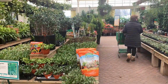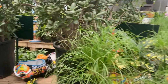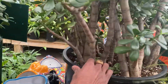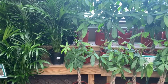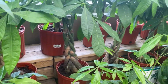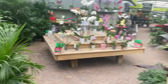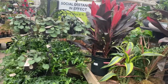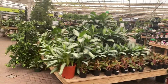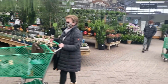See, there's tons of varieties of plants here. Beautiful. This is beautiful. I actually purchased one of these. So we're in the month of February and they have so much to offer. Usually I wait until the summertime to do my plant shopping, but again, I was in town and I figured I'd stop by. And they've got so much to offer in the month of February. This is truly amazing, guys.